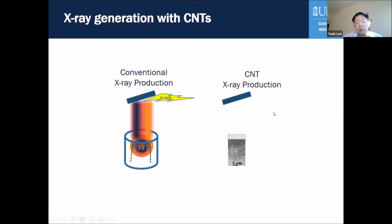Carbon nanotube X-ray production, however, is very different. We take a field, what we call a forest or field, of these carbon nanotubes, which are nanometers wide and can be up to microns in length, and we apply an electric field. The easiest way I can describe this is the shock that you might get, for those of you who live further north, during the wintertime, as you touch your finger to something metal. That jump of electrons, that's exactly field emission. And this idea that very sharp objects allow field concentration, which allowed the electrons to come jumping off.